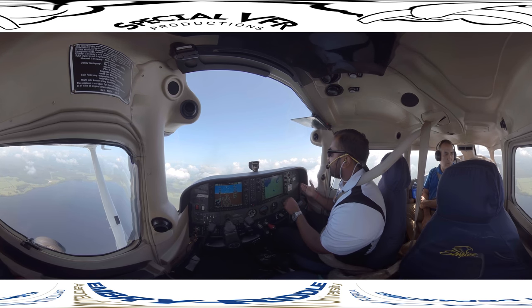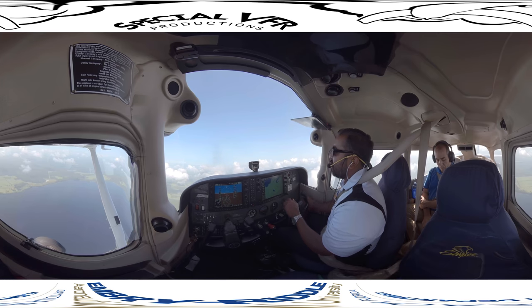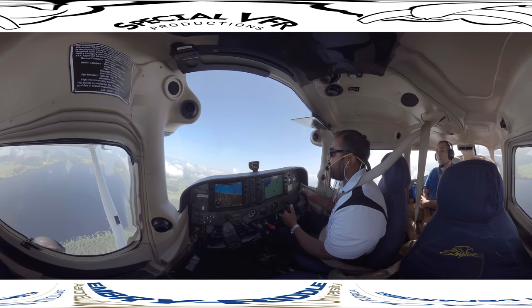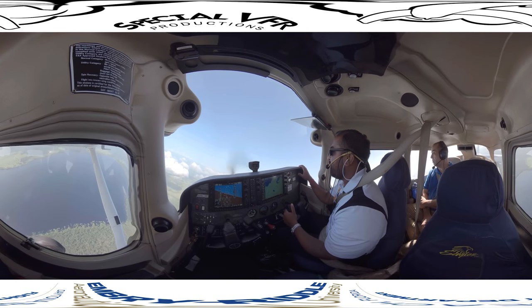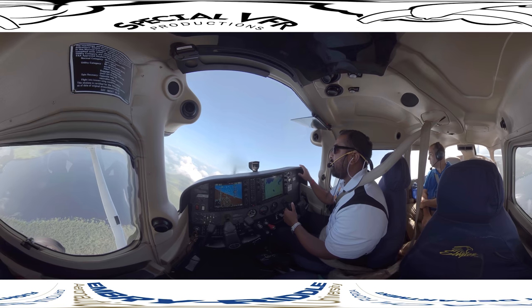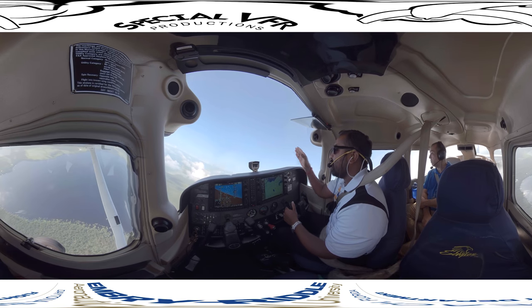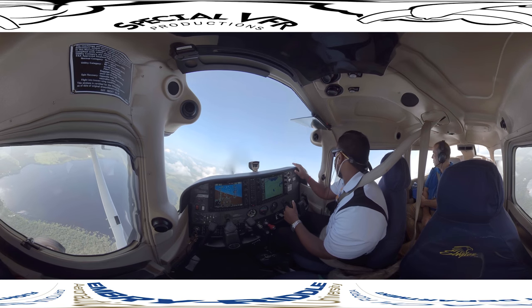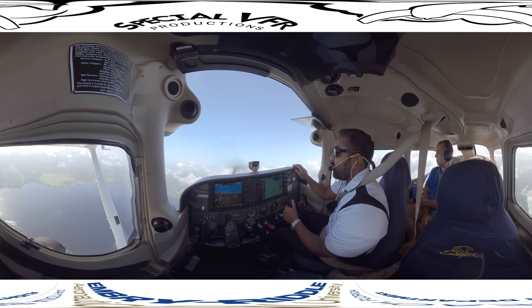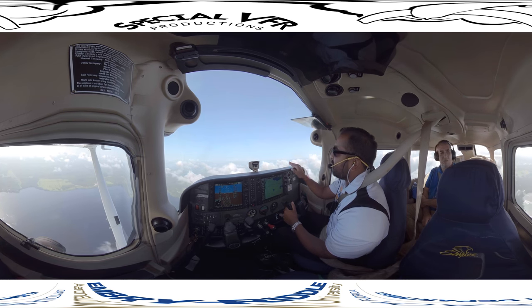But remember, we had those things called left-turning tendencies. So when we add the full power, we have to increase right rudder pressure, and we have traffic that we're just going to turn away from here. We have right rudder pressure so that we maintain a constant straight line. So we're going to do a straight climb up to 4,000 feet at VY.